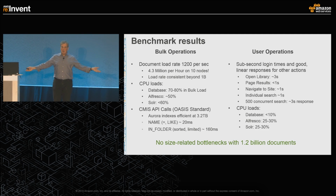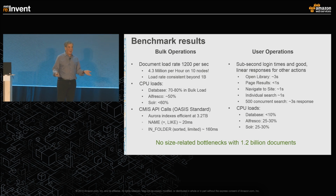If we doubled the number of nodes and we went with an 8X large, we probably could have doubled that to about 8 million, 10 million per hour. Now, we just hired somebody from OpenText who said you'd be lucky to get 2 million a day through the OpenText system. So that's kind of the loads that we're getting.